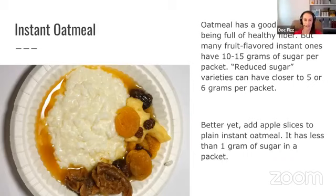So one recommendation is to have the instant oats that actually have no added sugar, and then again coming back into adding your fruit. This one here's got dried fruit on it, and this is actually another source of hidden sugar, which we'll touch on. So actually that meal looks quite healthy, but in reality there's a ton of sugar in that breakfast. You've got your honey drizzled all over, plus you've got dried fruit, and then there would be sugar in your instant oats too.